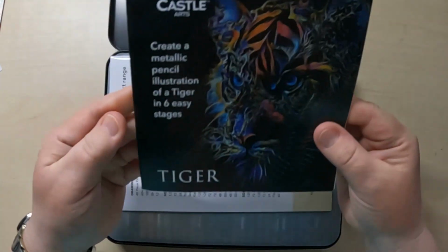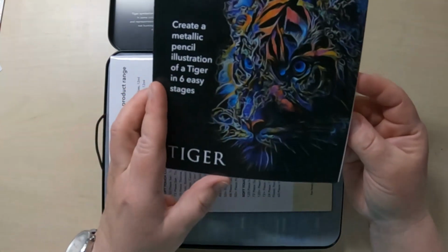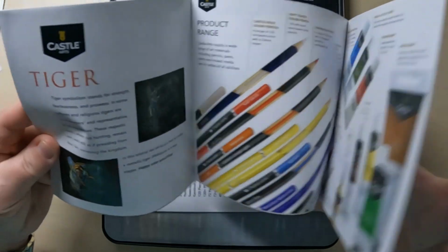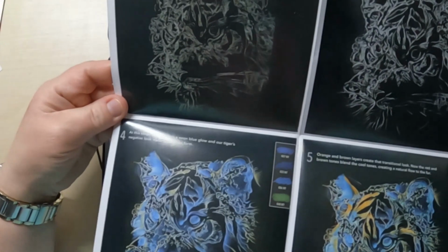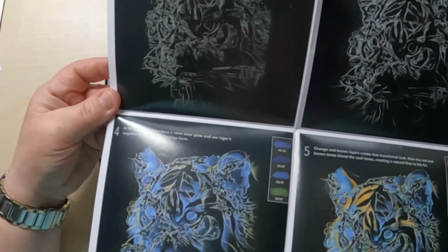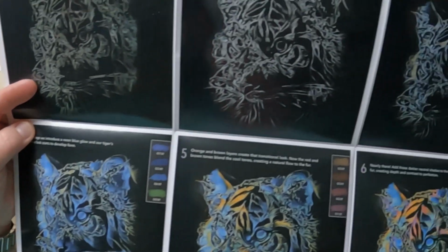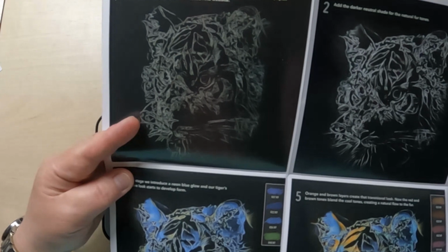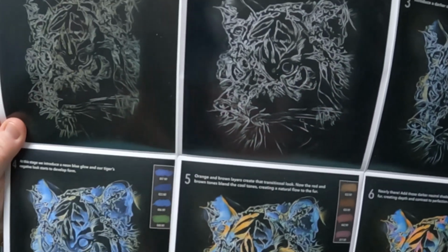We have Tiger. Create a metallic pencil illustration of a tiger in 6 easy stages. Nice. And you will notice that the background is black for these pencils. Oh, you have to unfold this completely. So, you will have to trace the tiger using white trace down onto black pastel paper. And this is from a template you can download from the Castle Labs website. Okay, so the first step to make this tiger is to download the template from the Castle Labs website.